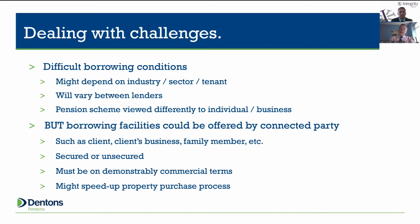If a connected party is involved as being the lender to the pension scheme, it might well speed up the property purchase process compared to going through the whole process with a commercial lender start to finish. So there are definitely some challenges out there where borrowing is required in conjunction with a pension scheme.